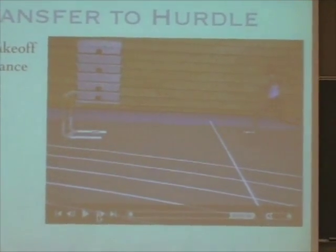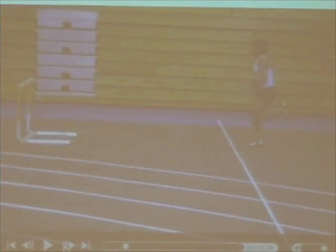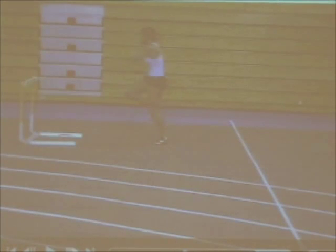I tell them, you've come off of the mats, you felt that set up on the penultimate step. I want you to come over here to the hurdle and do exactly the same thing. So we're doing it without the mats, but it's the same exercise, and we're trying to feel the same things, the same ground forces, clearing one hurdle.